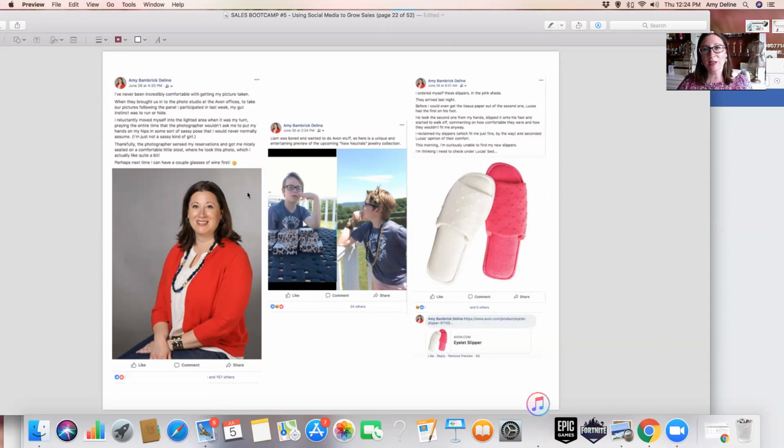So you'll notice in all of these examples that there's not a whole lot of just buy from me stuff. Some of these posts don't mention Avon at all. Some of them mention it as kind of a side note. A lot of times I'll put my link in the comments rather than in the main post and make the main post more of a story or something fun.